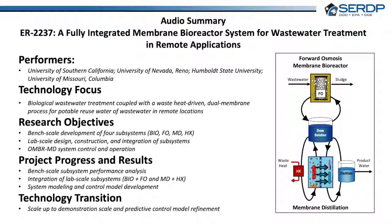My co-PIs were Andrea Achille of the University of Arizona, Sage Heibel and Eric Marchand of the University of Nevada, Reno, and Chan-Woo Park of the University of Missouri. Sachi Dash assisted with monitoring, controls, and optimization. An integrated osmotic membrane bioreactor membrane distillation system, or OMBR-MD system, was designed, fabricated, and tested at the pilot scale for wastewater treatment and production of high-quality reuse water.